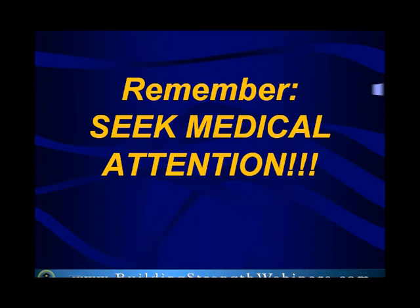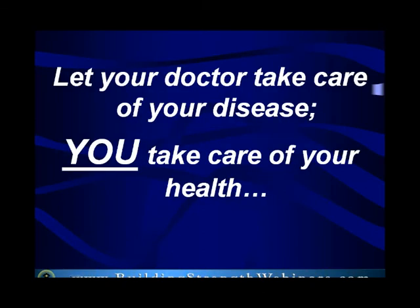Absolutely. One of those underlying factors. And that's why I try to bring these things to people's attention. Remember, seek medical attention. We're talking about specifics now. You've got to work with your doctor. Let your doctor take care of your disease. Well, he cannot really give you all the answers concerning your health. That is a lifelong quest, okay? And you have to be the one to embark on it.